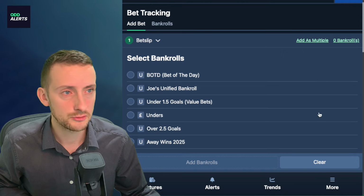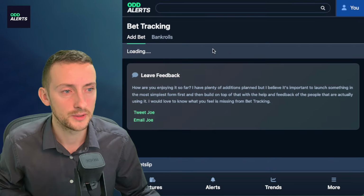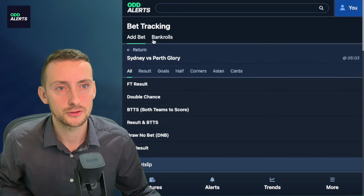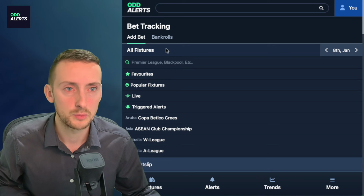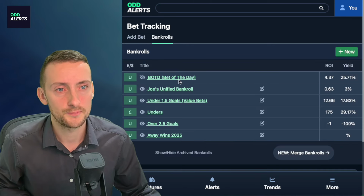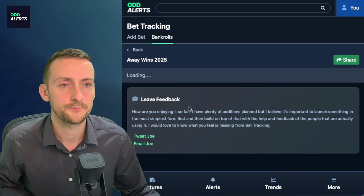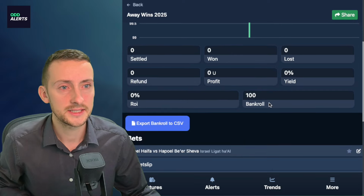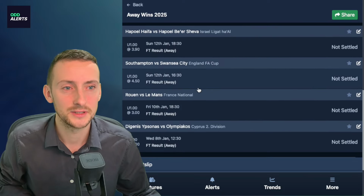This was the original bet tracking, and then obviously on the new value bets page, we have a more instant addition to bet tracking, but this is a full-on bet tracking app here. So that's how you can add games. You can search, you can view favorites, popular, but to find your bankrolls, go to the top here, select bankrolls, and we can see my away wins 2025. Let's click on it, and we can see zeros for everything because none of the games have settled yet.